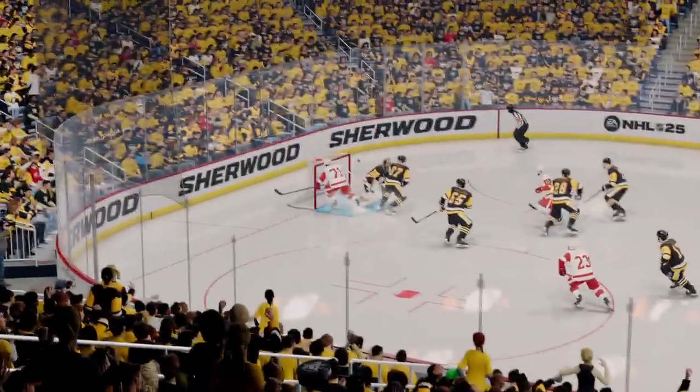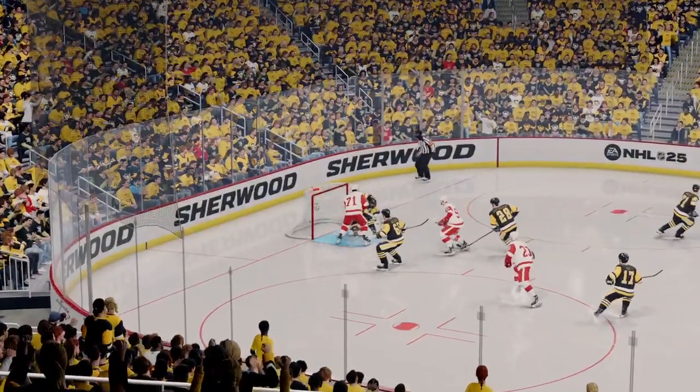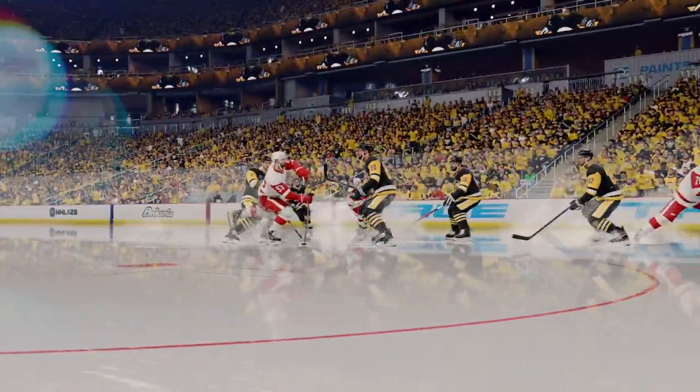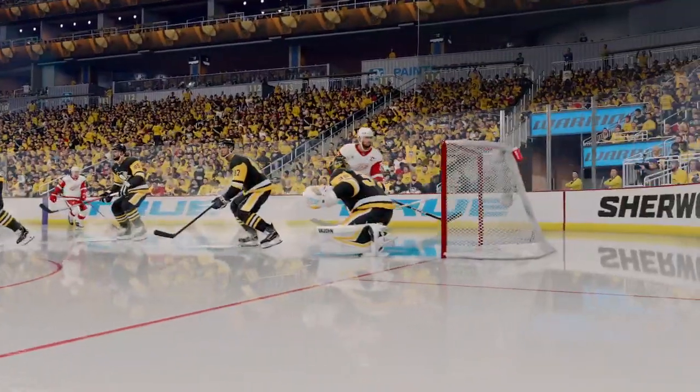Well, he certainly looks frustrated after letting that goal in, James. It's almost like a fielder in baseball. If you touch it, you should be able to stop it. And then he gets a big chunk of that one. Unfortunately, it goes in the netting.